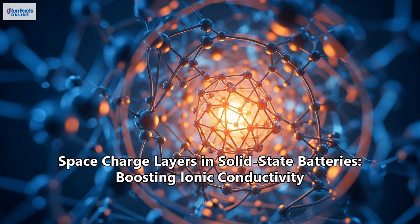Temperature affects both the mobility of ions and the equilibrium of defect formation, thereby influencing SCLs. Studies have shown that the activation energy for ion conduction within an SCL can differ from that in the bulk electrolyte. Fifth, grain boundaries. In polycrystalline electrolytes, which are made of many tiny crystal grains, the boundaries between these individual grains can develop their own SCLs.